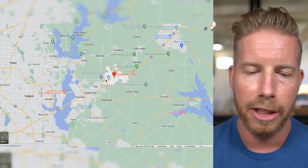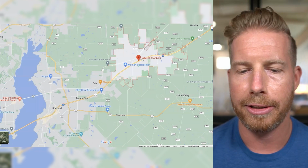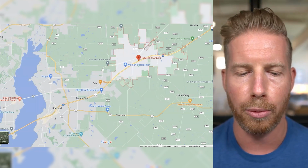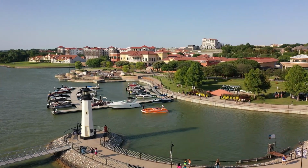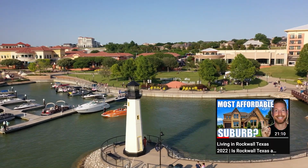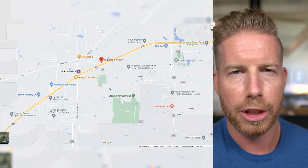If you're in Fate, you've got a little bit less options, but you can either head up the road to Royse City, or you can head down the road to Rockwall, depending on what you want to do. Now, Rockwall's got a great lakefront community, of course, the Harbor District. We featured that in our vlog tours of Rockwall. You should definitely check that out. But otherwise, it's quite a bit actually for just such a small area.